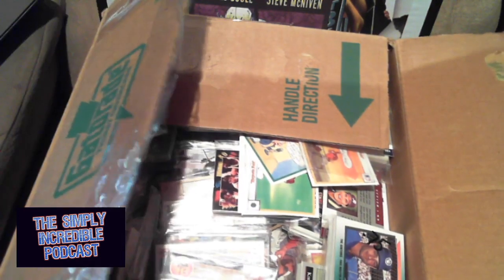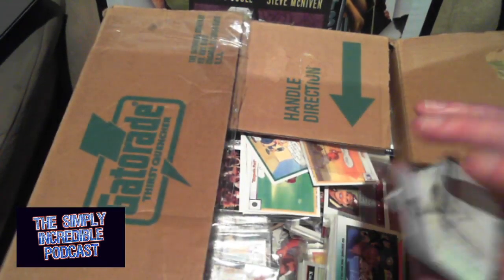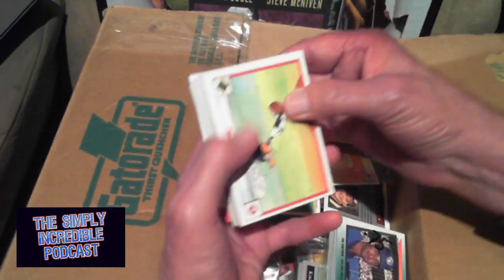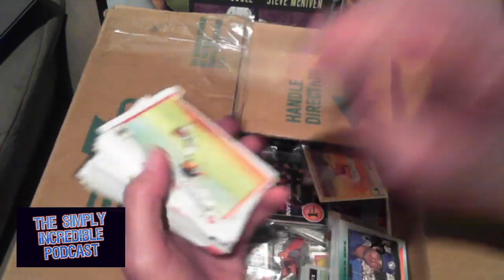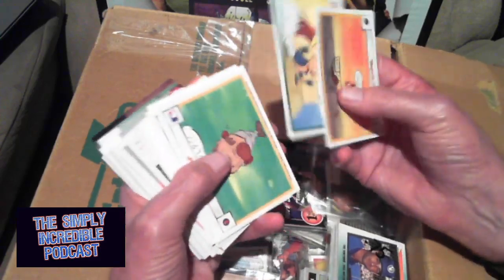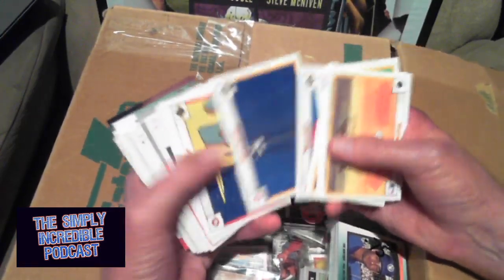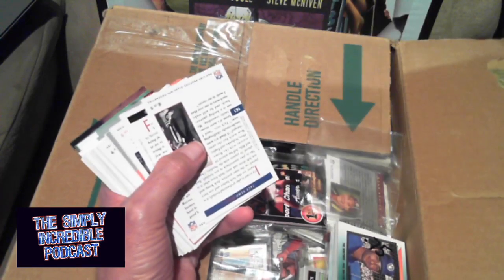Let's see, there's looks like some single cards over here. Let's see what's in these. There's a few more singles right there. All right, some more of the Looney Tunes cards. Who knows, there seems to be a lot of Looney Tunes. Maybe I can put together a whole set of Looney Tunes.